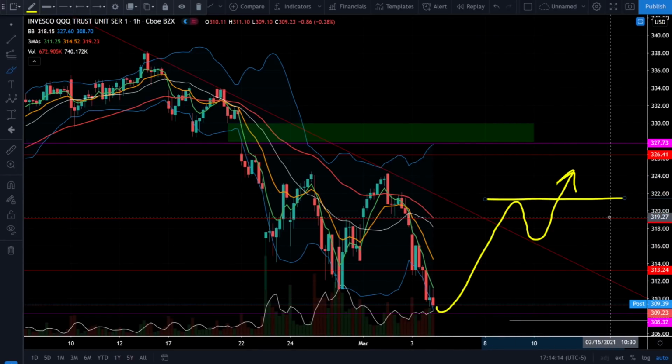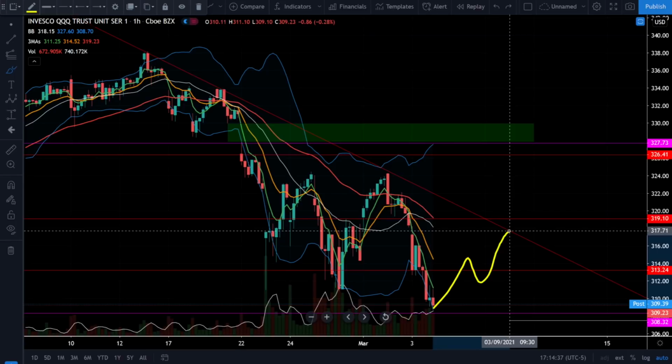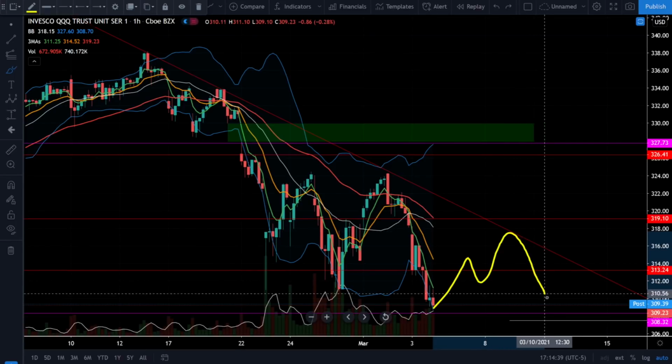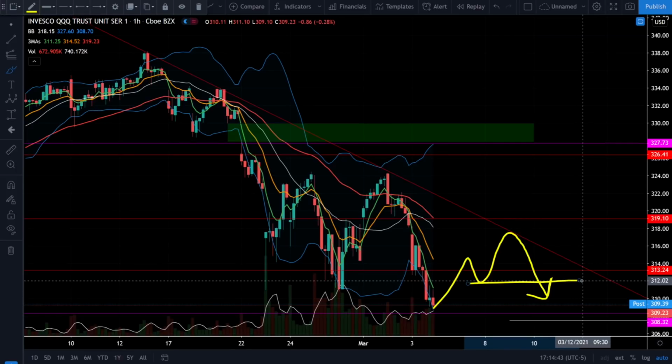If we see the price action do that, that means the correction is over, the bottom is in, and we're resuming a bullish market. That could mean we're going back to new all-time highs, or it could mean that we're just going higher from these levels. But either way, if we see the price action do this, that means the correction is over and we're going higher. The other scenario is that we do this ABC to the upside, we get rejected at resistance, and we continue to head lower, and we take out this low here. That means that we are going much lower.